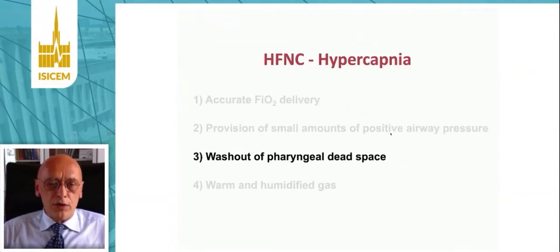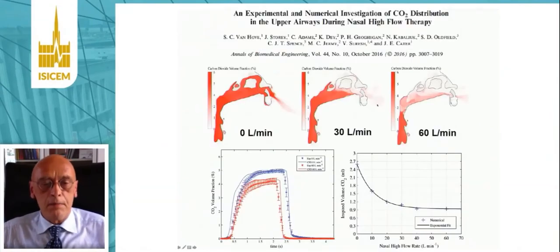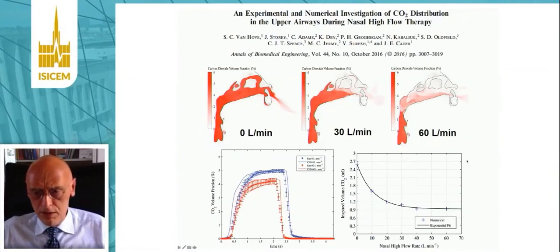Let's move to the third aspect, washout of pharyngeal dead space, which has an effect to manage hypercapnic patients. And we know that the effect is dependent on the extent of flow applied, from 0 to 30. The white corresponds to the washout, the red to the CO2 rebreathing.